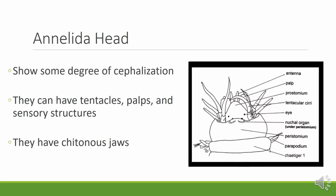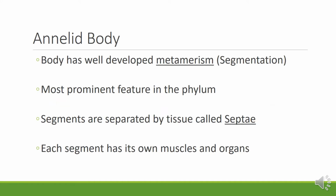Annelid head. Most annelids show some degree of cephalization, this formation of a head. They can have tentacles, palps, and sensory structures on their head. They also have chitinous jaws. Their jaws are very strong, made out of the same thing that beetle shells are made out of. Their body has very well developed metamerism, which we call segmentation. This is the most prominent feature of this phyla.